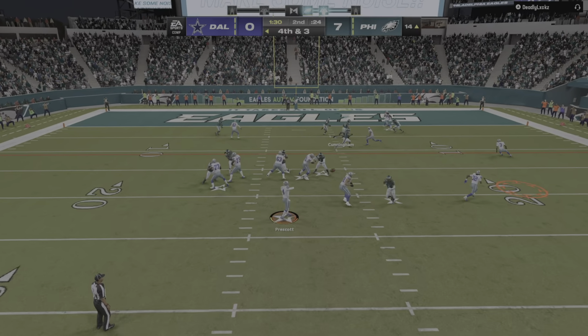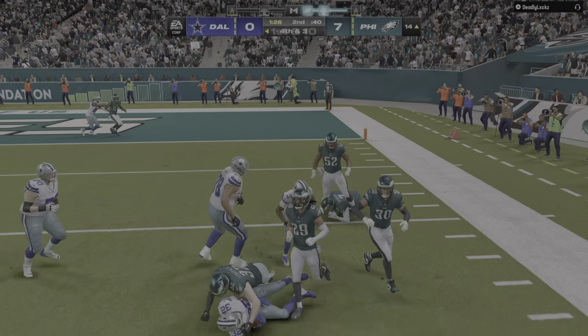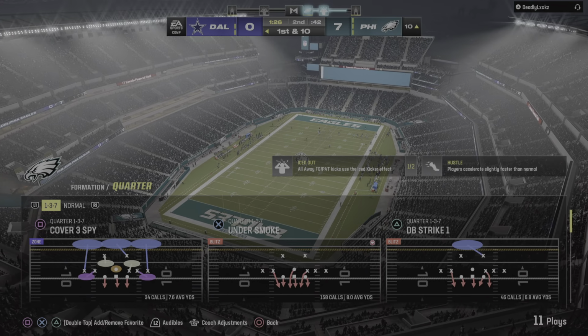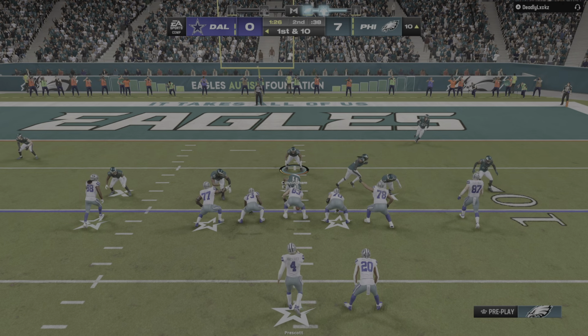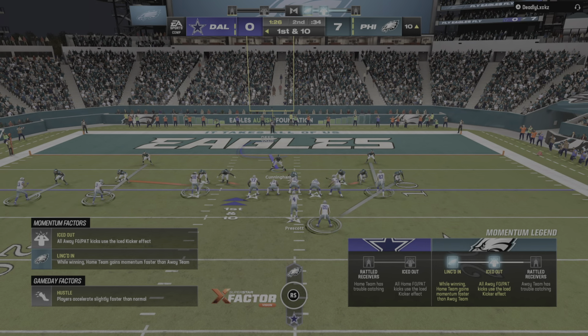They'll set up a throw. It's complete. Swings it out to his running back. And he'll be taken down, but he does have first down yardage. Now a timeout called for by the offense, as he'll get a chance to talk it over after picking up the first down.